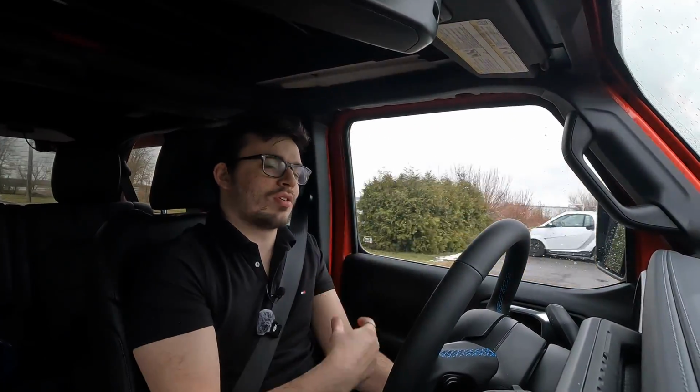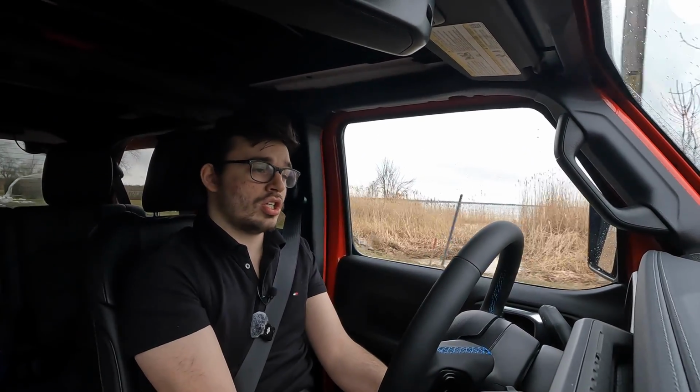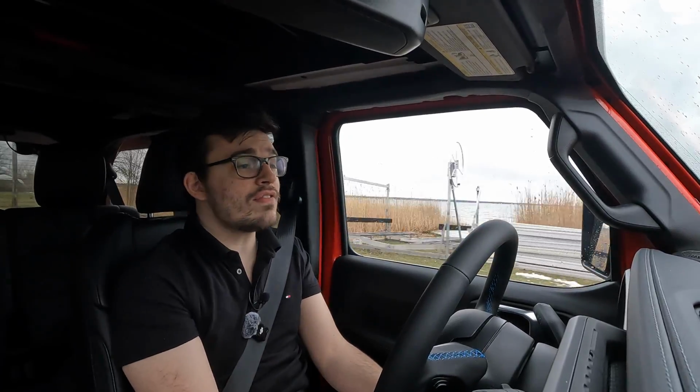But for now, we're stuck with the roads, and that's going to do it for my thoughts on the 2024 Jeep Wrangler Rubicon 4xe.